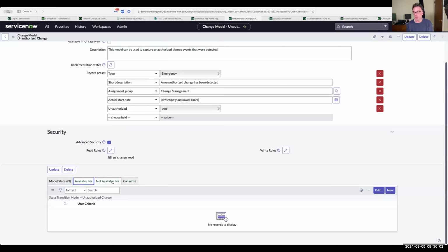Obviously, this is applicable to UI 16, which is the UI I'm in now, as well as the Service Operations Workspace UI. And we've got can write as well, which is the ability to edit that change if you're truly federated and you're giving organizational units the ability to create their own change models.